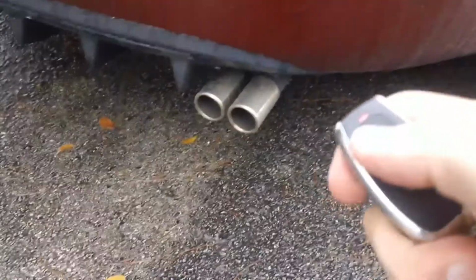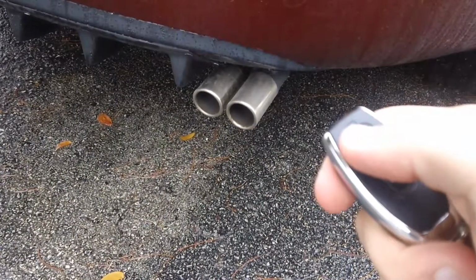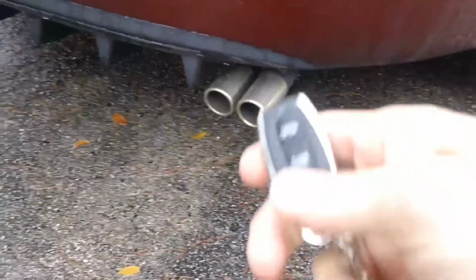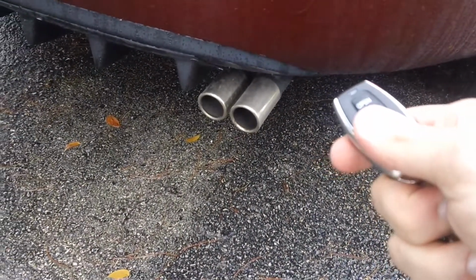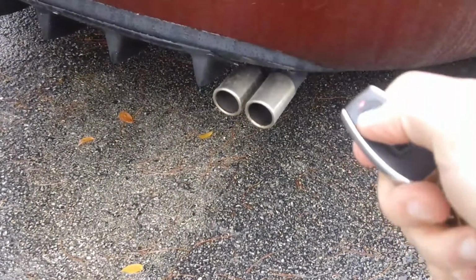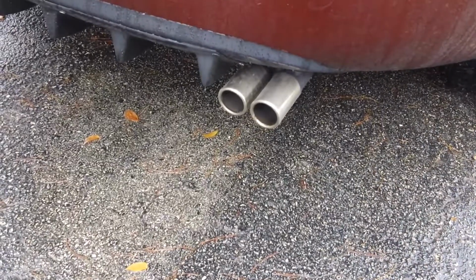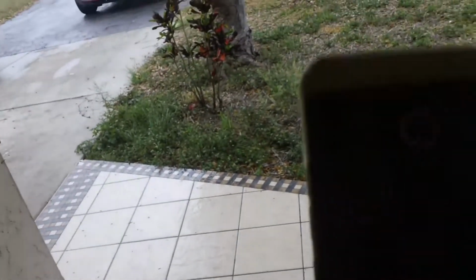When I hit open, oh, it is open, duh. Okay, so when I hit close, it sounds different. So that's closed during idle, and then this is gonna be open. And oddly enough, I think it sounds better when it's closed in idle, but when you're driving, it definitely sounds better open.